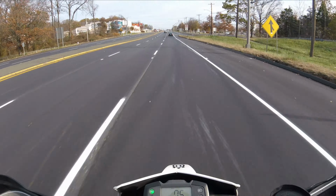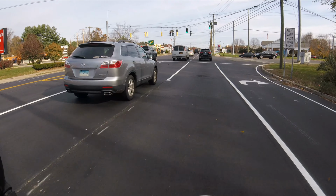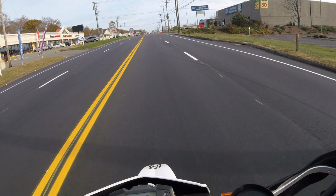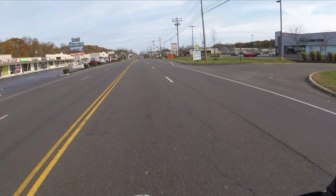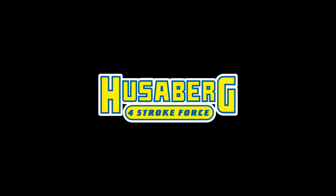Number one, the Husaberg FS 650. This thing is badass. It only weighs 113 kilograms, 250 pounds. Really light bike for 650. Super light. That one has a kickstart on the left side, which is pretty cool, I think. Looks boss. Tons of power, super light, it looks awesome. Very beautiful bike. And I love their logo from Husaberg for stroke force.